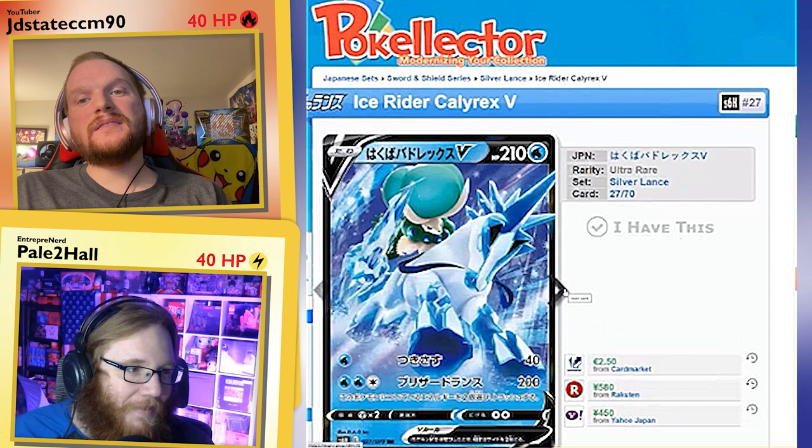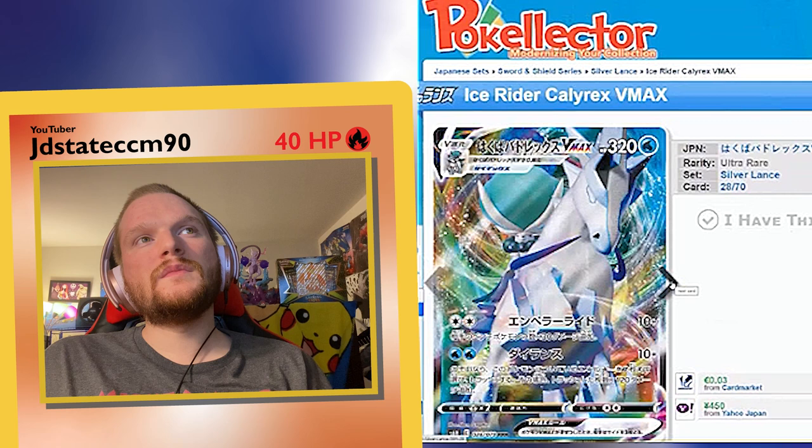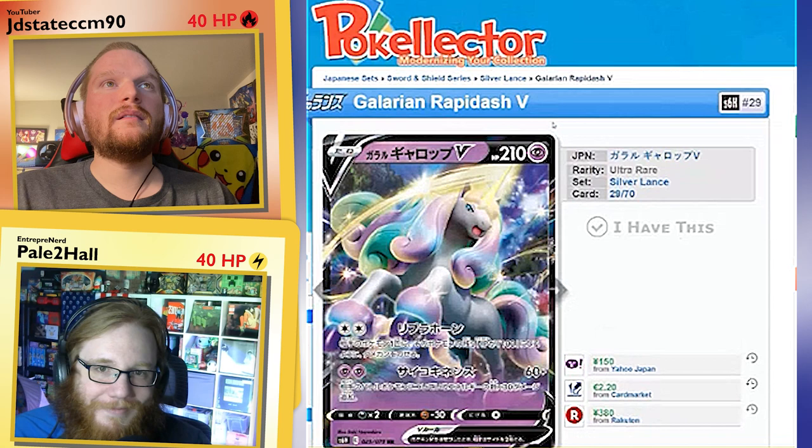So Nicole thought that was Rapidash, and I did too. What about you? I probably would have if I didn't know any better. Yeah, that's a really... Is that a bunny rabbit on a unicorn? What is that? That's sick. There's Rapidash. Way to confuse us, Pokemon. That's a cool Pokemon. Classic Rapidash.